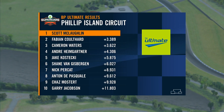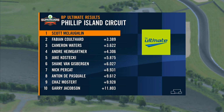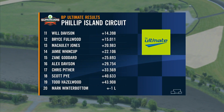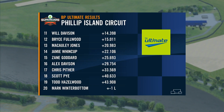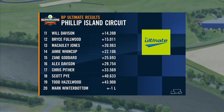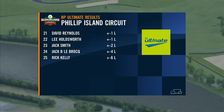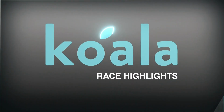McLaughlin, Coulthard, Shell V-Power Racing, Cam Waters for Monster Energy in the Mustang in third, Andre Heimgartner, Ned Racing next, and then Jake Kostecki, Shane Van Gisbergen, Nick Percat, Anton De Pasquale, Chaz Mostert. Beyond Chaz in 10th position with Gary Jacobson. In the second group of cars, Matty, we've got Will Davison over Bryce Fullwood, Macaulay Jones, Jamie Whincup, not a bad job, seeing he was still in assembly mode only a couple of hours ago. Zane Goddard, Alex Davison next, Chris Pither, Scott Pye, Todd Hazelwood, Mark Winterbottom, David Reynolds, who had a grin from ear to ear, Lee Holdsworth, Jack Smith, Jack LeBrock, and Rick Kelly.